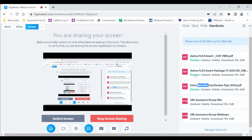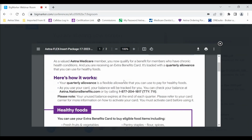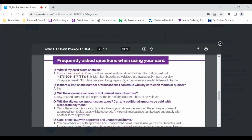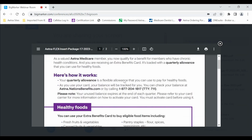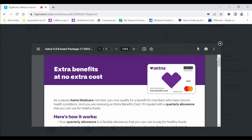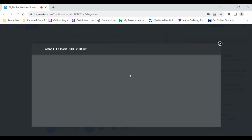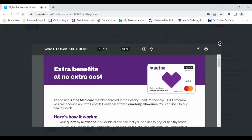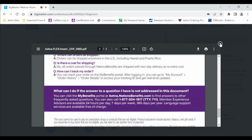There is also one that is specifically for the chronic condition extra benefits card. So again, this is another nice one that I just found online that would also be beneficial to have in your packet of information when you're going to meet with members. So this is the chronic condition one. And then there is also one specific to congestive heart failure, if a member is enrolled in the Healthy Heart Partnership Program, and for those plans that are eligible for the Nations Extra Benefits card. So I really recommend looking at these flyers.